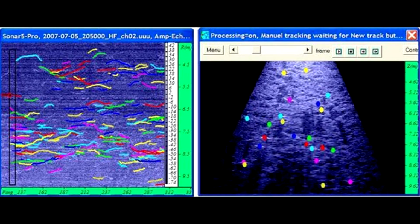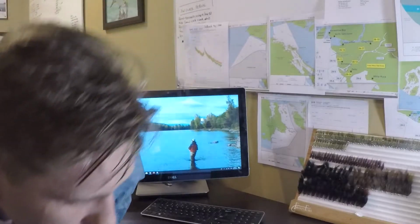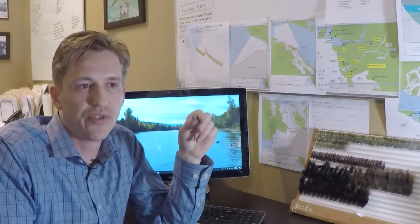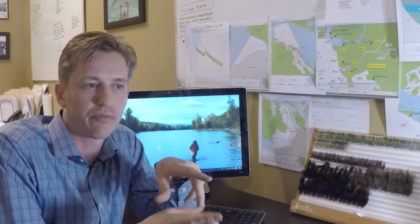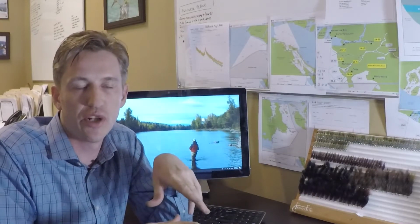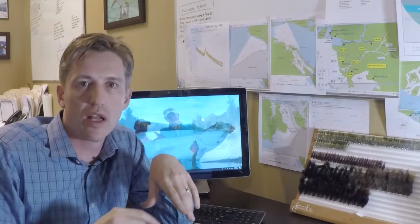Now, how do they do it? I said, okay, well, they've got to have it automated. There's got to be a computer counting it. And he said, no, there's actually someone sitting there counting the fish as they go up. So here's the guy, he's sitting there, and he's literally counting them. But he doesn't have to count them all day, every day. What they do is they take a sample of every hour, 5, 10, 20 minutes, whatever it may be. He counts the fish for that period of time, and then they build a data model out of that.